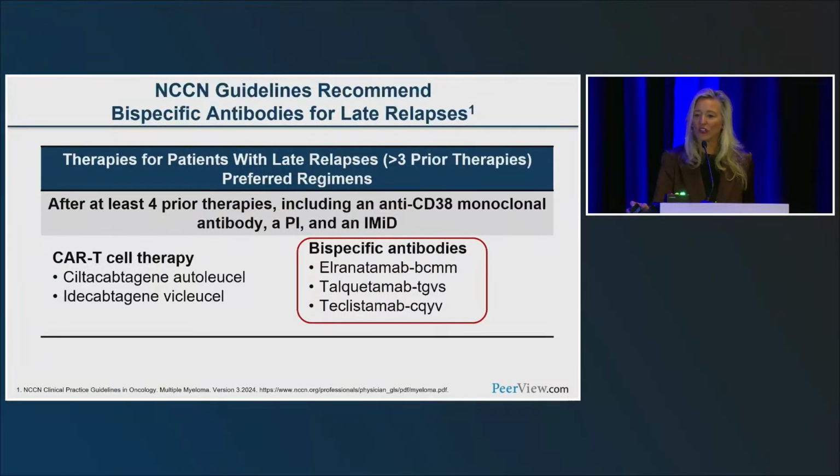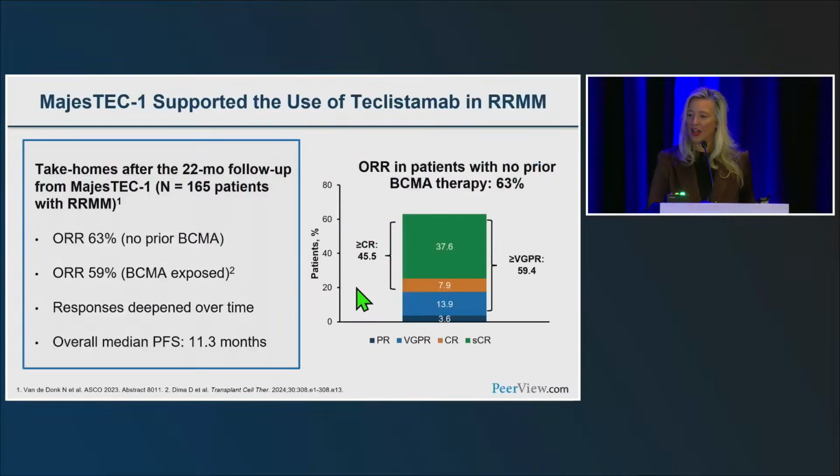So the therapies for late relapses, greater than 3 prior therapies, the bispecific antibodies are listed here on this slide, as you can see, the different ones. As far as the studies that support the use for teclistamab, that would be Majestic 1, and there's lots of Majestic studies out there, but the Majestic 1 was the pivotal trial that gained the FDA approval. You can see, we talked earlier on, that when you get more and more lines of therapy, people are not responding, and it confers a poor prognosis, which suggests we need more drugs for our patients. And the overall response rate in this was 63%. So somebody like Thomas, who's had lots of prior therapies, he still can respond to the BCMA therapy.